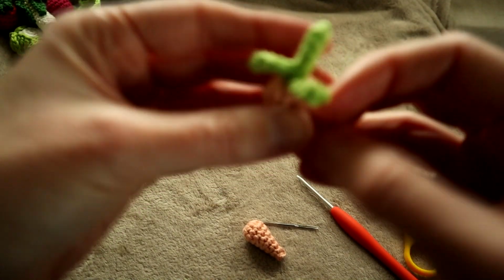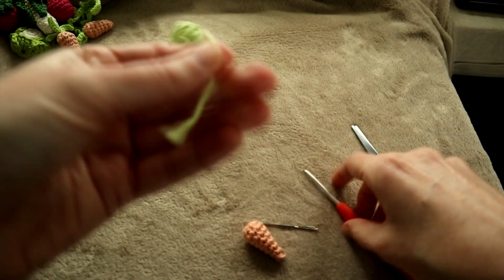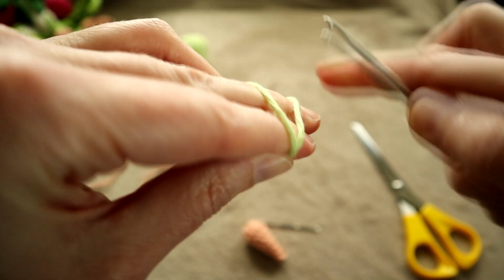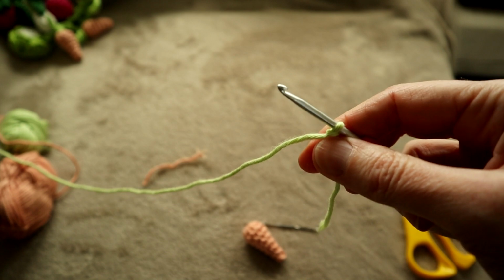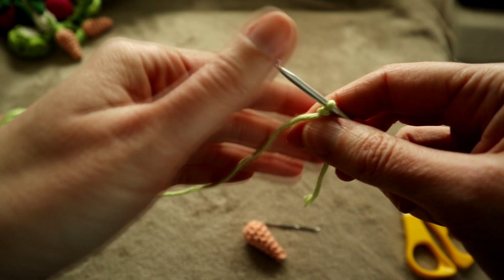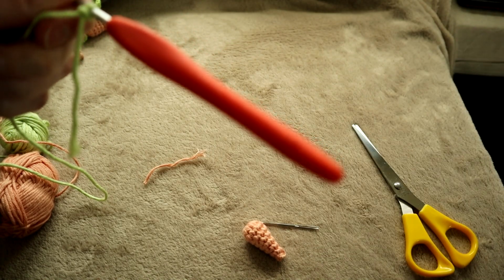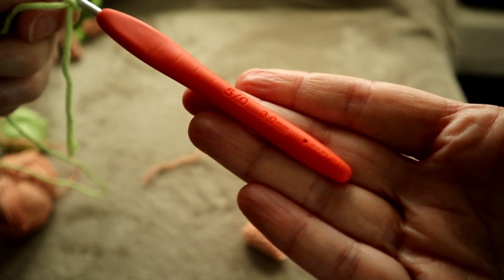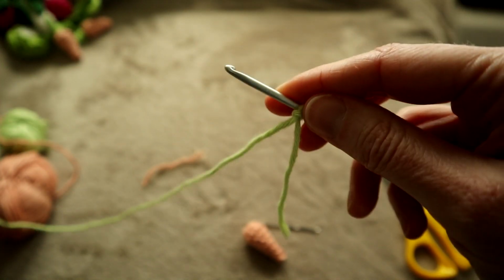So for our leaves, we're going to grab some green yarn. We're going to chain 6 to begin. I'm just using a DK light worsted weight yarn. I didn't actually say this at the beginning of the video, so maybe I'll edit this part in. I'm using a DK light worsted weight yarn, and with that I'm using a 3mm crochet hook, but of course you can use any hook and yarn that you like, so it will just change the size of the carrot. So thought I'd better add that in.